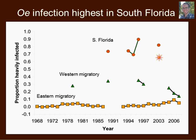So it doesn't freeze, and so they're able to stay there year-round. Because of that, and because the milkweed doesn't die back every year, we see infection rates, in some cases as high as 90%. We don't see that in other parts of the country because the milkweed dies back in the fall, and then it regrows, of course, in the spring. And so any spores that would be on those milkweed leaves go away with that dead milkweed.